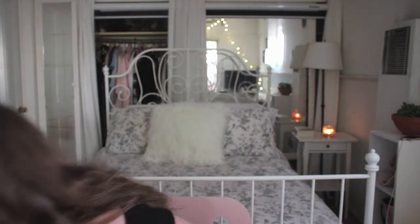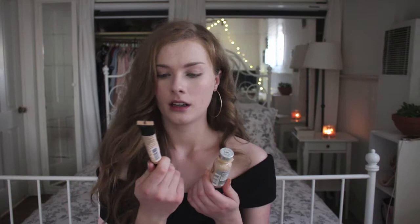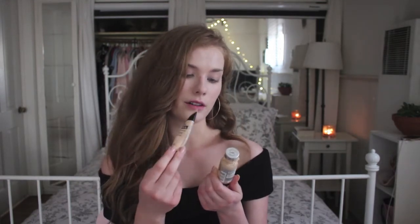I've already done concealer and foundation. I'll show you the two products I use. I use the Maybelline Master Conceal in Fair and the L'Oreal True Match foundation in W1 Porcelain. So you can do whatever foundation concealer situation works for you. I feel like that's super individualized to each person, so whatever you want to do with that is cool.